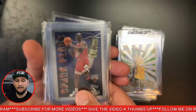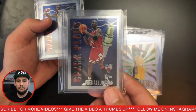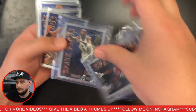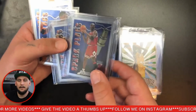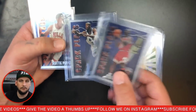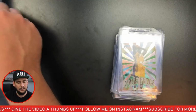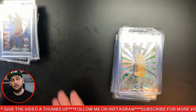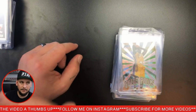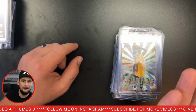I think they look cool in the PSA case. I can see a PSA 9 Jordan for 50 right now, Shaq maybe 30, PSA 9. If they come back 10, then obviously it's going to be a win. If they come back 8s, it's just cool. It's preserved, and I know how difficult they are. So, an experiment. With the Jordan, you can't go wrong with Michael Jordan chase cards, or any of those Hall of Fame players, the Stockton, the Hakeem. So I just went ahead, $38. Why not?